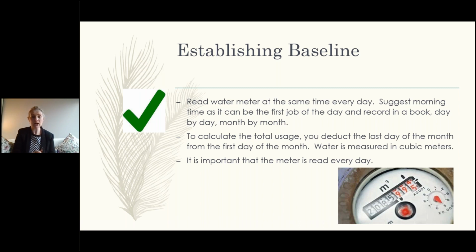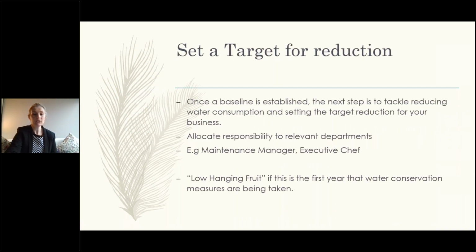There are sub-meters as well for laundry and for the kitchen at Hotel Doolin. Setting a target then for reduction. If it's your first time going about reducing water consumption, I would be ambitious. There's no reason why a company couldn't set a target of 15 or 20% in the first year, if this is the first year that you're going about reducing your water consumption.